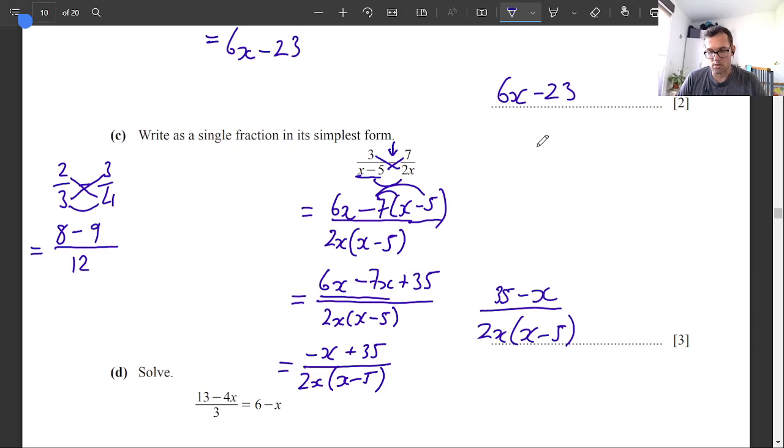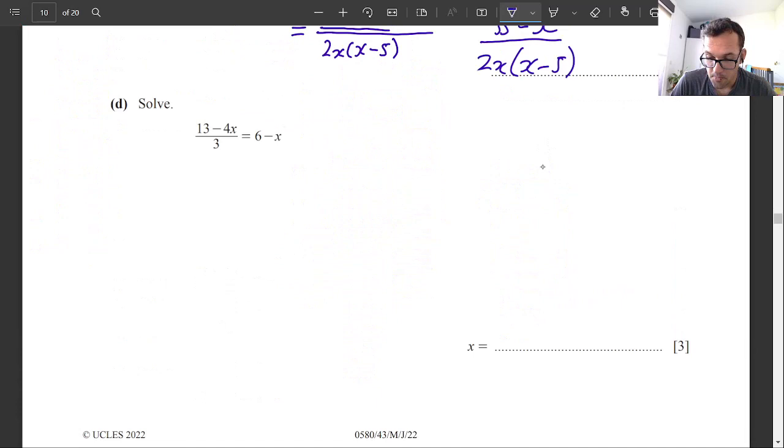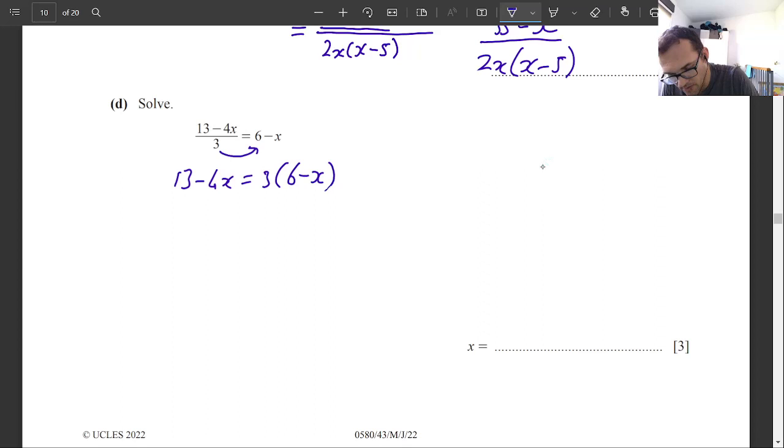Question 6d. Now we're solving. First thing I would do here is get rid of the fraction. So I multiply by the 3 on the other side. It looks like this: 13 minus 4x, and 3 is being multiplied by everything, not just the 6. Everything is multiplied by 3. So expanding that bracket, 3 times 6 is 18. 3 times minus x is minus 3x. Excellent.